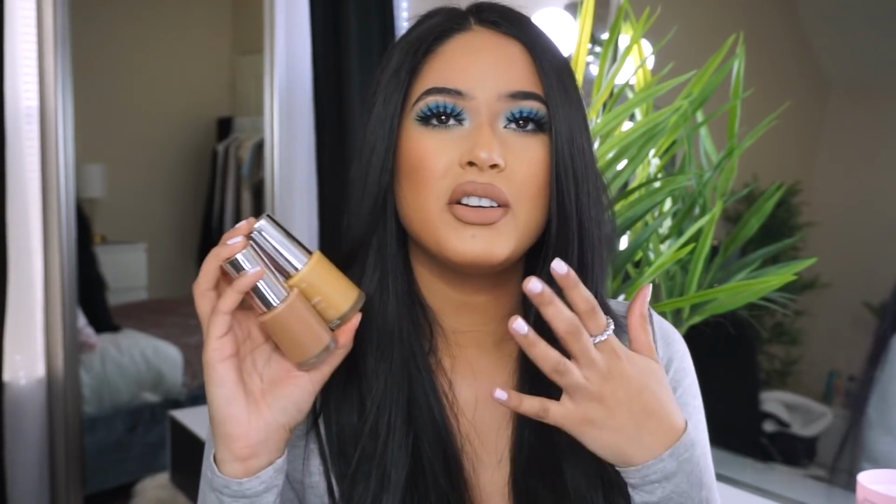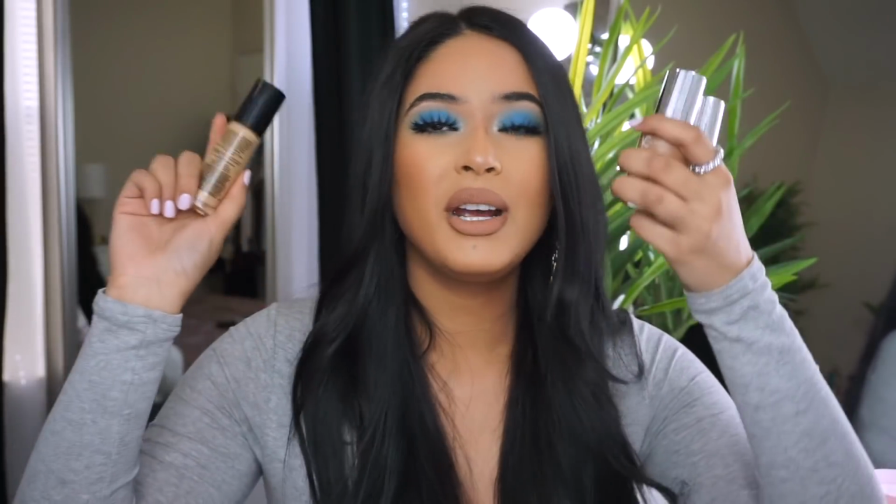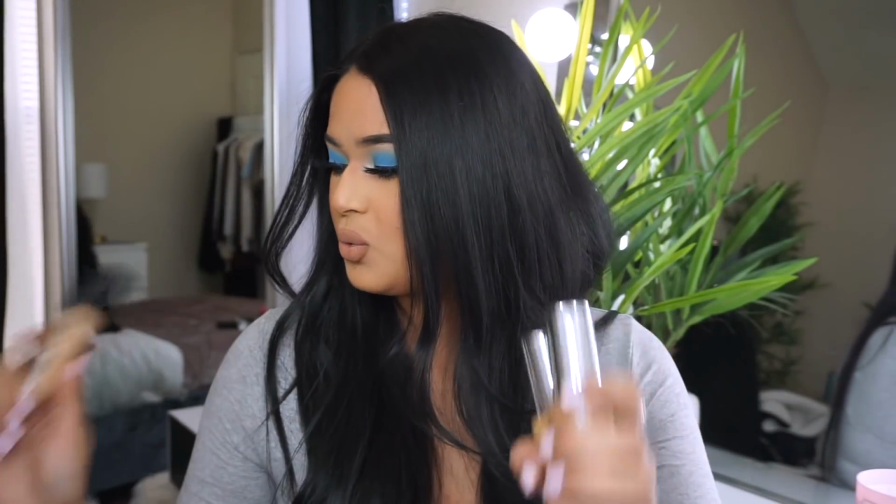I love how everything wears throughout the day. I love how it doesn't make me feel like a cakey mess, and this one I would recommend for all skin types, but if you have oily skin, you're really gonna like it. So those are my favorite drugstore foundations for 2019.